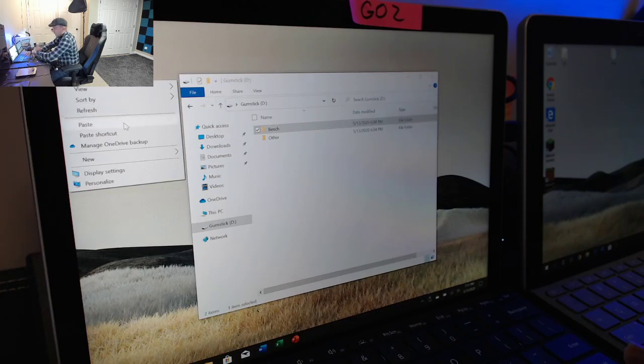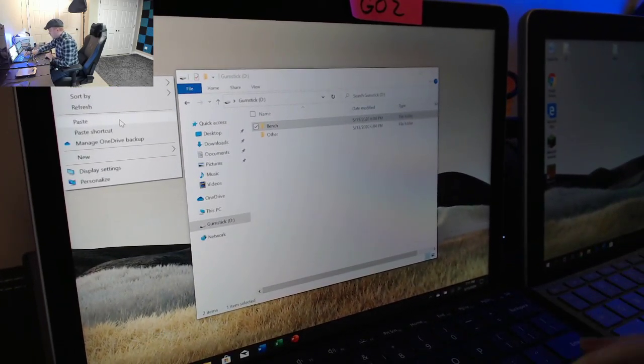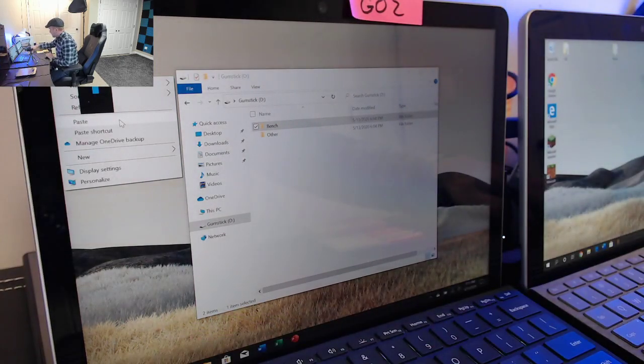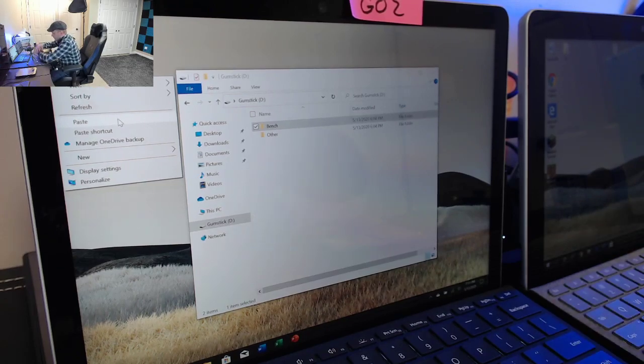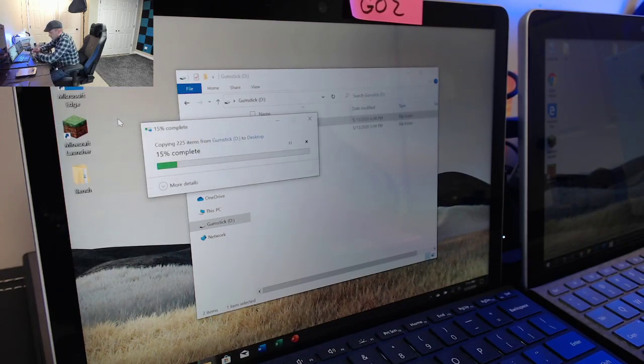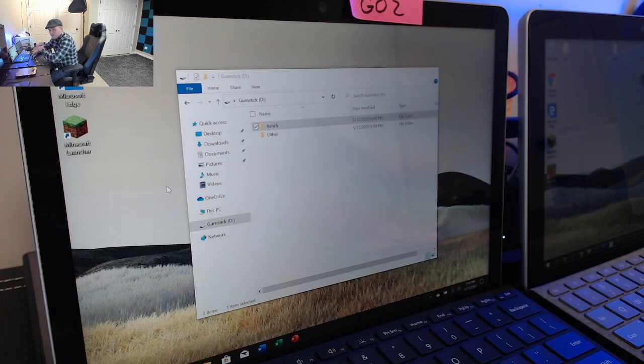The Surface Go took 20 seconds flat. Now remember, the Surface Go over here that I had as a comparison is here. Let me turn the brightness down so we can see better. Oh, that's a little better. Okay, the Surface Go did it in 20 seconds flat, and let's see what the Surface Go 2 does. Okay, that's not a good start, guys. That was 24 seconds where the Go took 20 seconds.